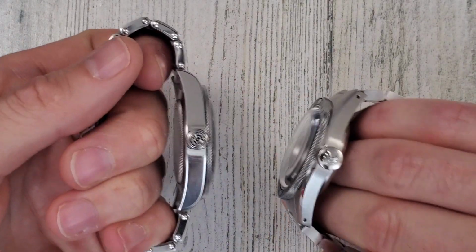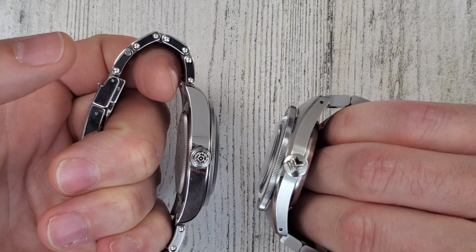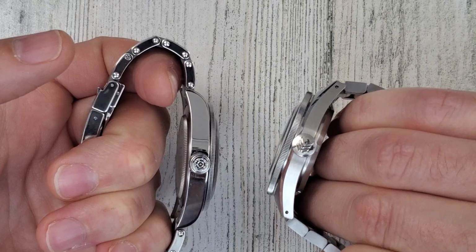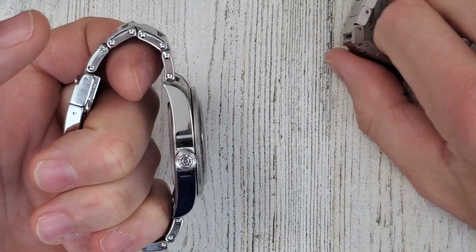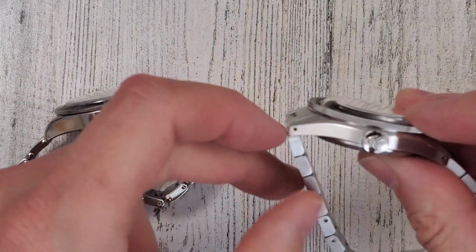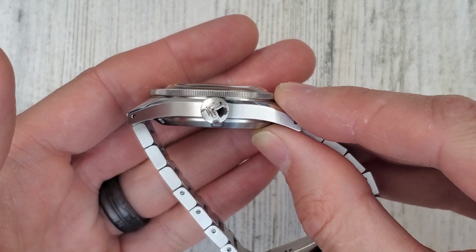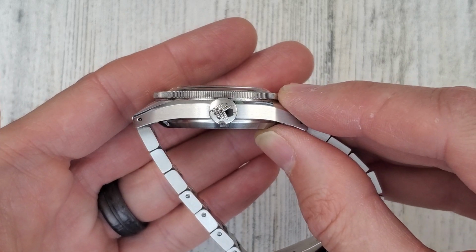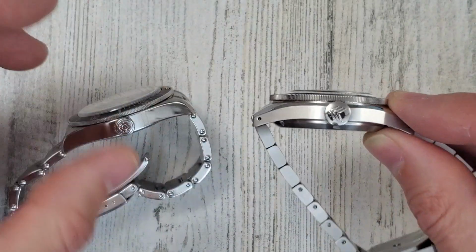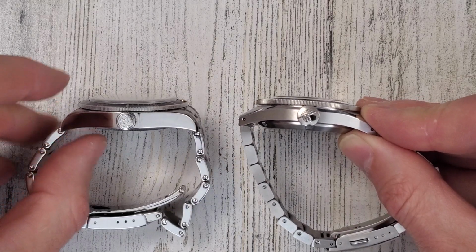And then crown size, 6.7 on the Tudor and 7.4 on the Laurier. I think the Tudor is just perfect, and the Laurier is a little bit too big. Kind of looks cartoonish, but I would rather have it be a little bit too big than a little bit too small, but just right is better yet. So let me know your thoughts on that.